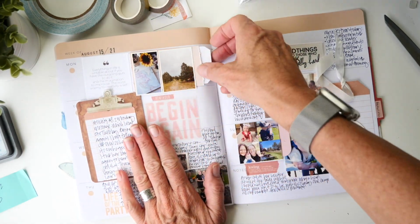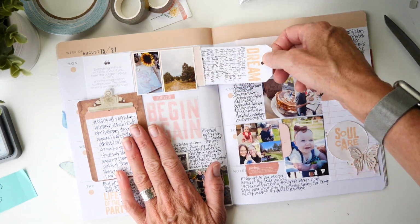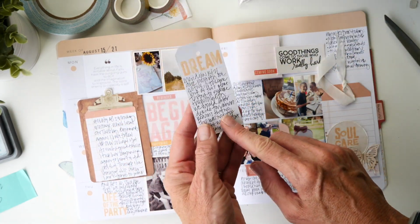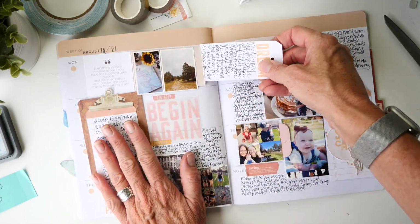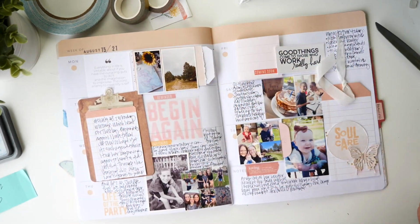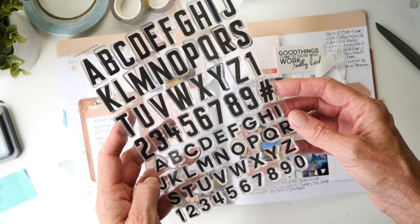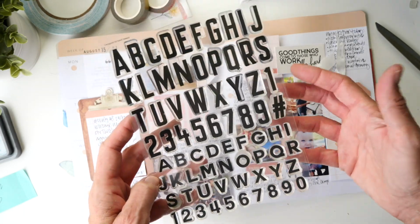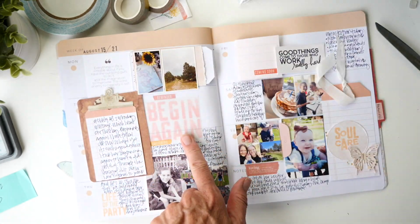I have two photos here, and then I made a little pocket and I slid in this tag. This is one of the tags from Stamp Therapy. I just trimmed it down and I stamped Dream. The Dream is the alpha that is not even in its holder. I've been using it so much. This is Market Fresh 6x8 size alpha. I have been using this a lot. I love this. You can see it here, Begin Again.